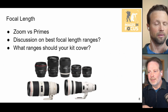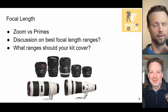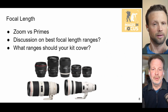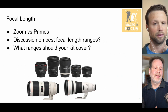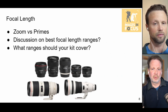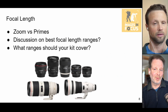Now, a lot of people say, what zoom lenses should I get? And that really is a personal choice. It's a discussion that you need to have with yourself, if you will, trying to figure out the type of photography that you're doing. For example, if you do portraiture or wedding work, you may be looking at lenses in the normal range, maybe 50, up to a short telephoto lens like a 200. But you certainly wouldn't be shooting with a 600 in normal situations for portraits.